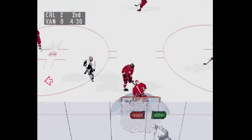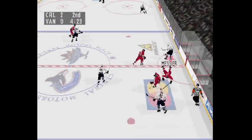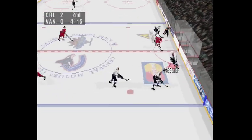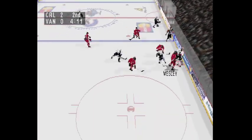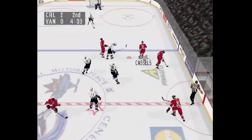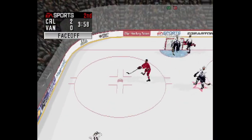Messier wins the draw. Saved by Burke. He passes it, then moves it ahead to Rice. He's flattened by Messier. Castles out of his own zone. Shot. McLean gets his blocker on it.